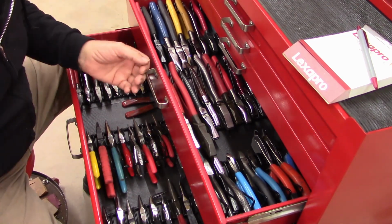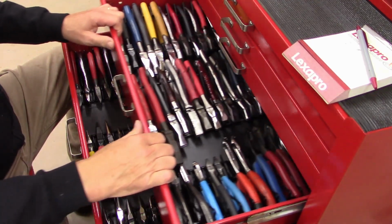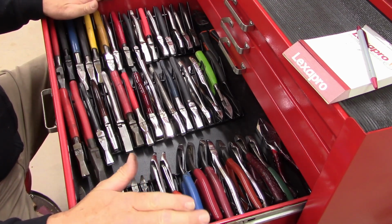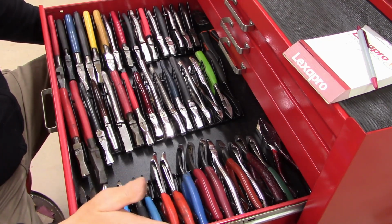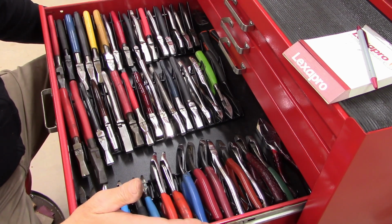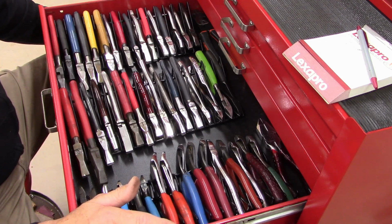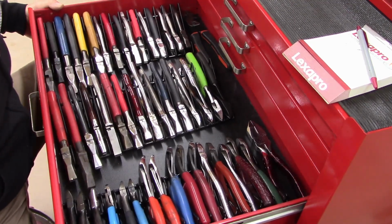All right, ladies and gentlemen, this is a little different video than I normally do, but I thought it'd be a good video to show. Some of you know this already, but on December 9th, 2019, I had a fire. I lost my shop, a 30 by 40 shop. All tools, plasma cutter, welders, torches, everything. I lost everything and had to start over. For me, tools make me money or save me money. I have to have tools to make a living.